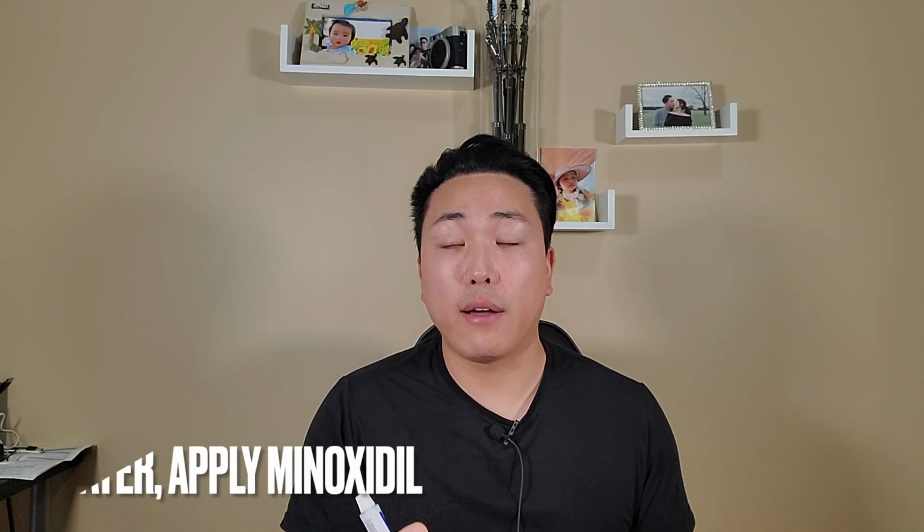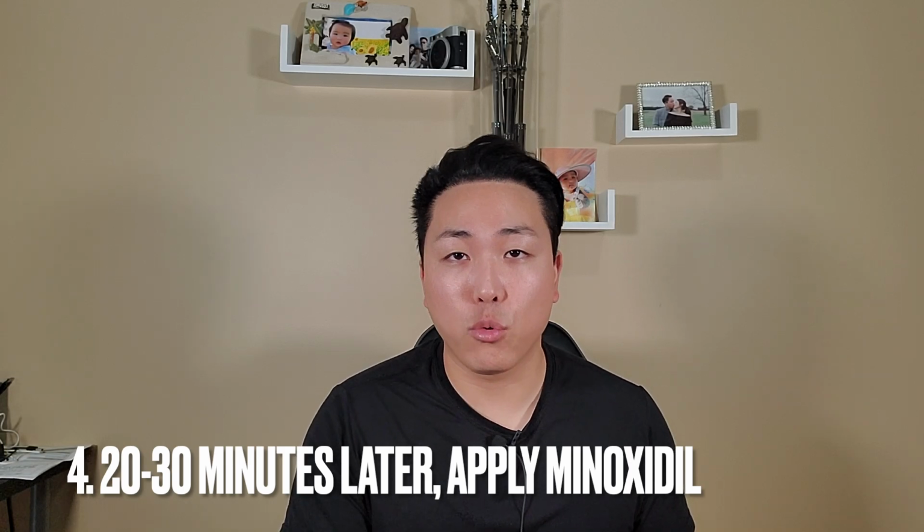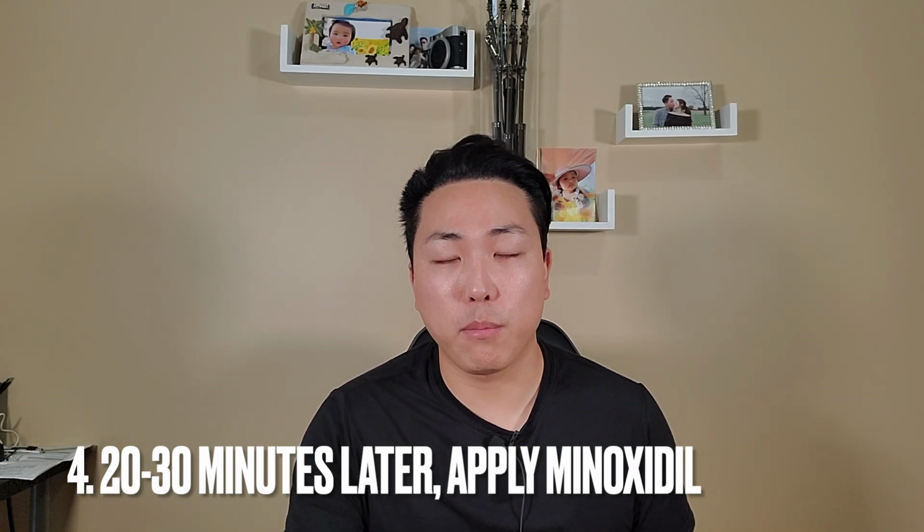Make sure that you try not to get it on the hair too much, because it is a thicker base cream and it's going to require that you really rub it in to fully absorb and dry out. Now, after tretinoin application, you want to wait about 20 to 30 minutes to let it fully dry before you apply minoxidil. And finally, once it is all dry, you can then apply topical minoxidil onto the scalp, let it dry, and then go about your day.